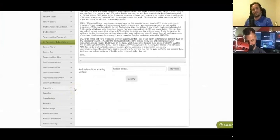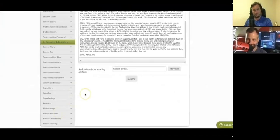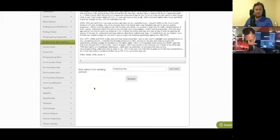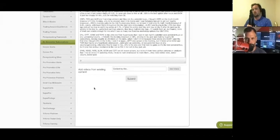Next clip. SPHS, MDGS. It's like just the gaggle. FATE. I like the use of gaggle. XCOM and CDTI are all recent spikers, but none of them have perfect patterns or catalysts that I like. So while I'm watching them, I'm in no rush whatsoever to trade them. They need better news, better volume, better patterns before they get my hard-earned money.